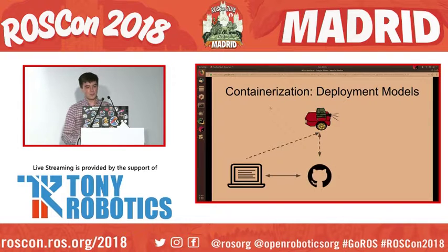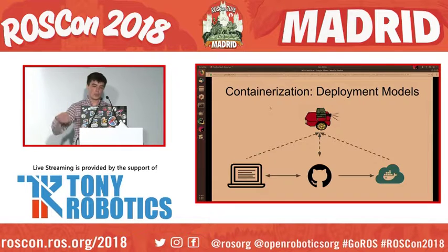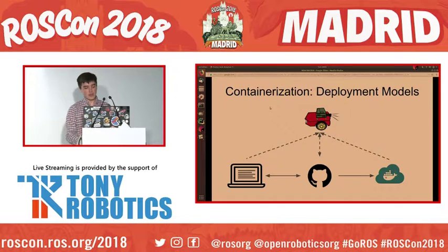There's a few different deployment models we explored. One was directly from the laptop to the DuckieBot. One is pushing up to a cloud provider like GitHub, having it build on Docker Hub, and then pulling periodically from the DuckieBot. All of these are possible. And how you do this will motivate some of the other architecture choices you make. But automating this is really important if you want to be able to use best practices in software engineering.